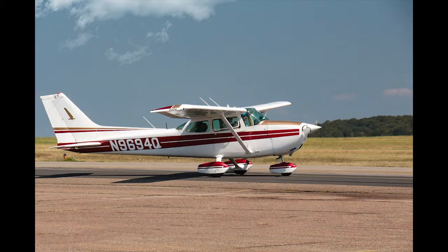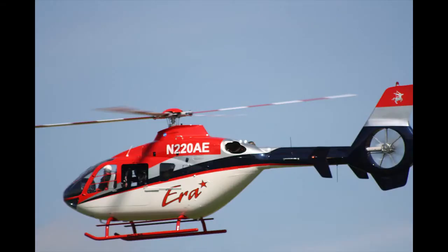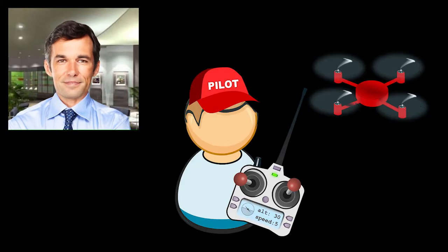In spite of this, there are still many organizations which definitely prefer to operate using a light aircraft, or even a helicopter, for doing aerial photography. Why is this? Well, in order to understand the answer to that, we first have to look at the disadvantages of using drones. Firstly, drones are only as good as the operator.